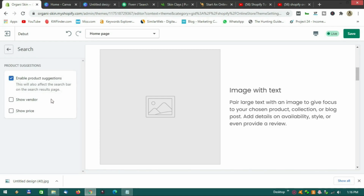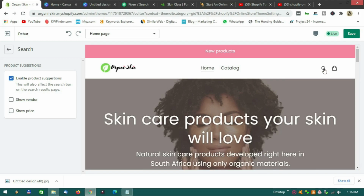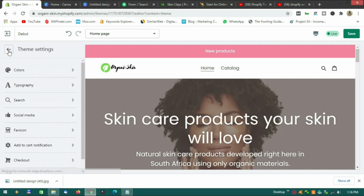So we can say enable product suggestions. That is when someone clicks this search button here, you can show the vendor and show the price, but we're not going to go for it. We're just going to use the product suggestions. I'll show you a bit later how that looks.